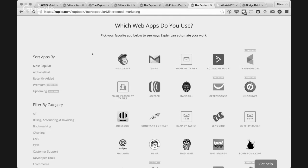Yeah. That's just one simple example of a true marketing automation loop that can be created with Zapier. A lot of companies, marketing automation companies, charge hundreds, if not thousands, on a monthly basis to give you this functionality. And Zapier brings it to you at a very, very low cost.